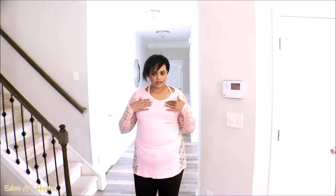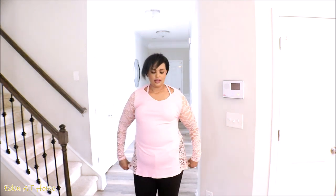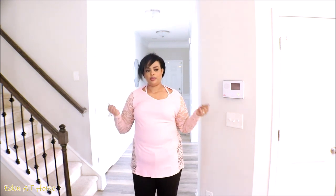So I'm gonna use it with a jacket on the top. Other than that, it's too tight in here, so I cannot wear it by itself, but it's nice though. It's very nice. See how big it is in here?